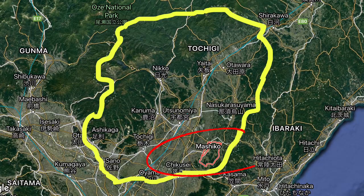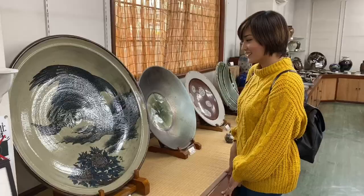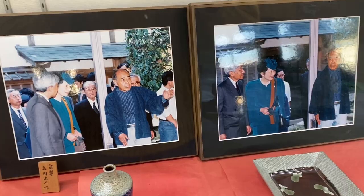Located at the southeast corner of Tochigi Prefecture, Mashiko is a town well known for its local pottery called Mashikoyaki, which was made famous by artist Shoji Hamada during the 1930s. He and his student Tatsuzo Shimaoka were also considered Japan's living national treasures.